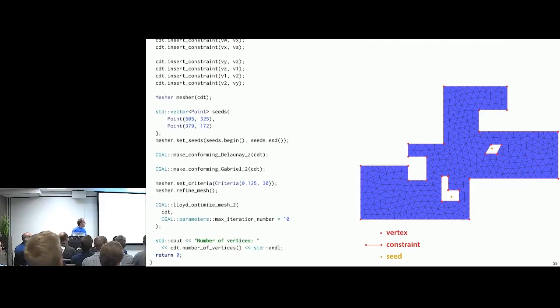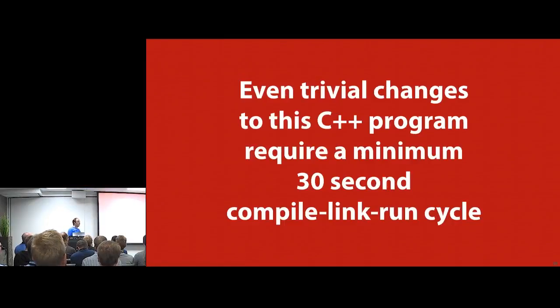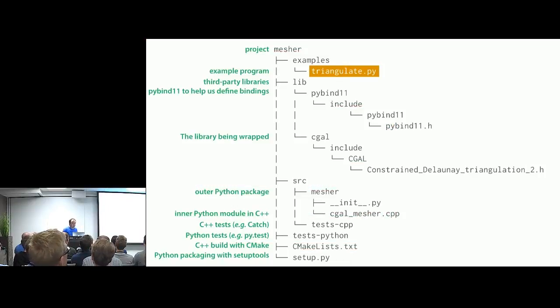So the problem is, from my point of view, I'm interested in triangles, and even trivial changes to this program take me quite a long time. It's at least 30 seconds if I just hit compile and run. Seagull is not a straightforward library. It's extremely generic, so it takes a long time. Seagull also uses Boost, so it's pretty slow around this circuit. So what can we do? Well, we can try to wrap it using pybind11.